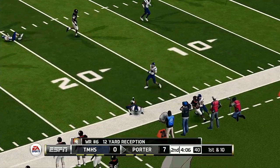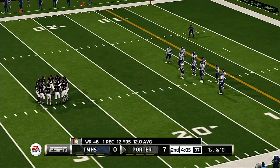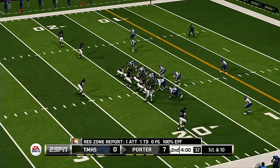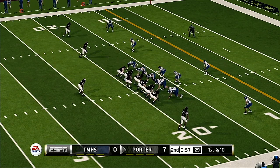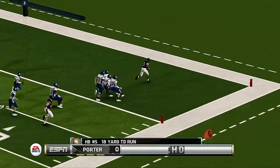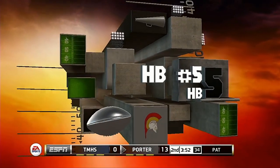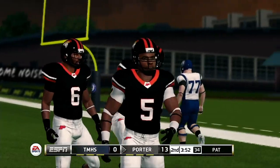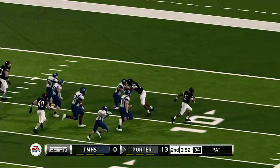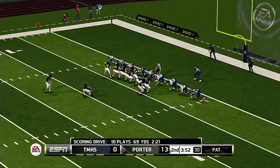Fires that to his receiver. And they push him out around the 18-yard line. This is the 10th play of this drive. Inside the 10. Touchdown. He is such a talented, skillful back, as you saw right there. What makes him even better is that these coaches know how to use him.